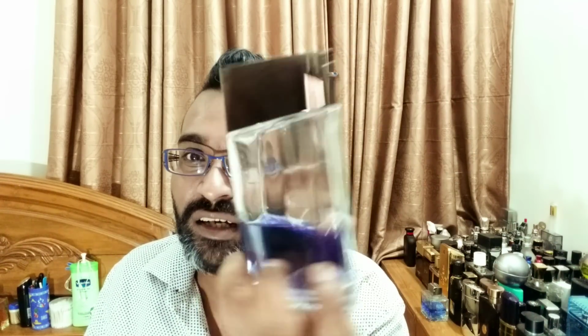Some people say it's something like Gucci Rush, but I never smelled that, so I cannot compare. But on its own merit, this is one of the best perfumes in my collection in terms of smell and uniqueness, okay? So Azzaro Visit, very nice bottle and sprayer, as you can see, very unique. The juice color is very attractive. I would suggest you go and find yourself a bottle. You will not regret this. Azzaro Visit.